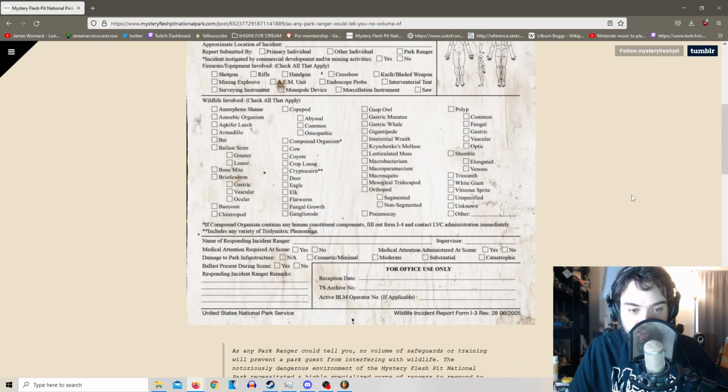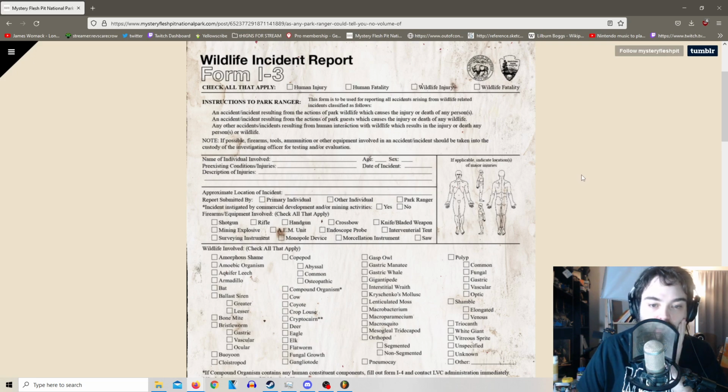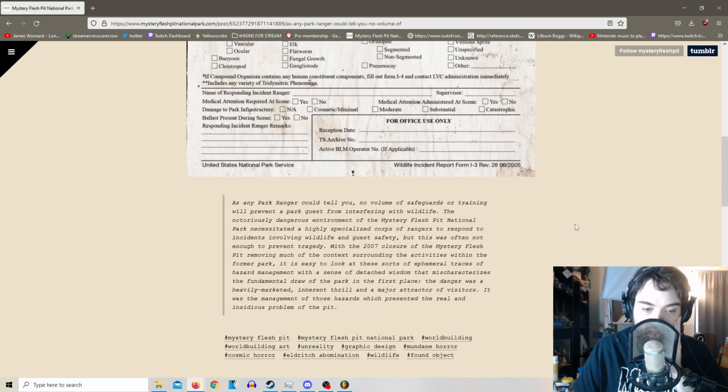Incident form. Wildlife involved. Firearms equipment involved. Select all that apply. How did you get hurt? Accident, incident resulting from the actions of wildlife. Human injury, human fatality, wildlife injury, wildlife fatality. Any accidents, incidents resulting in human interaction with wildlife which results in injury or death of any persons or wildlife. Medical attention required at the scene. Damage to park infrastructure. Ballast present at scene. Response of incident ranger remark. For office use only.